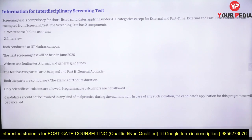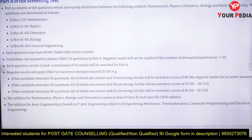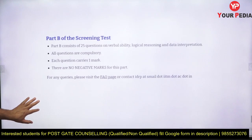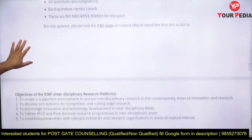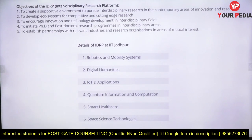So there is a written test, and there is an interview, as mentioned by them. Part A, part B of the written test, they have mentioned everything. The test is going to be very, very generic, asking about physics, chemistry, biology, all these things. It's a very, very basic test actually. Part B of the screening test is usually followed by an interview. So that is how it is.